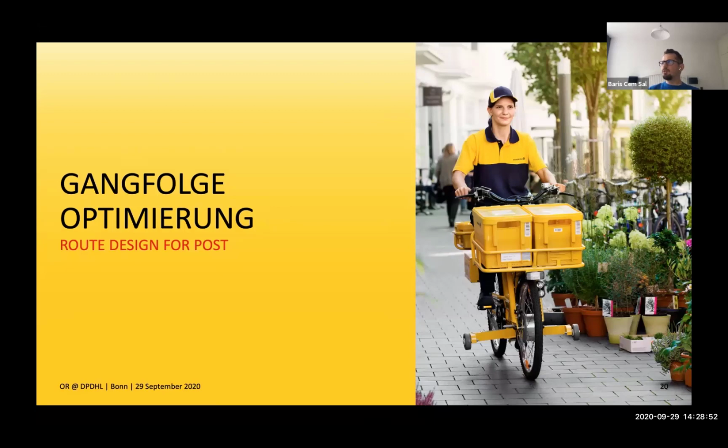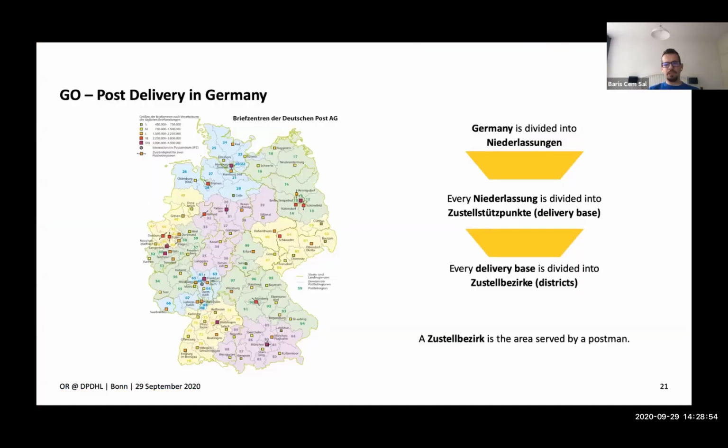So what we do is we divide Germany into managerial areas, Niederlassungen, and each of them is divided into different delivery bases. And then every delivery base is divided into districts. So every district is served by a postman or postwoman. And these people are either driving a car or riding a bike or walking.